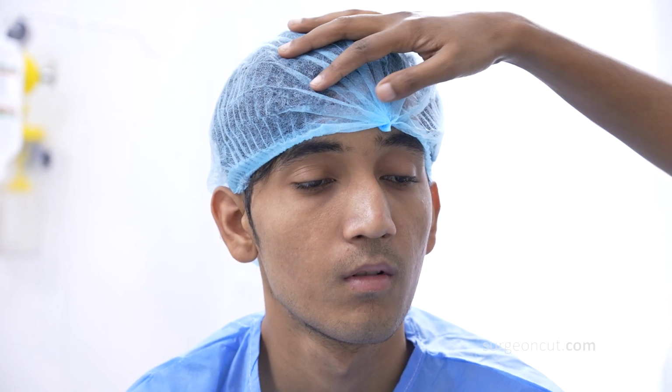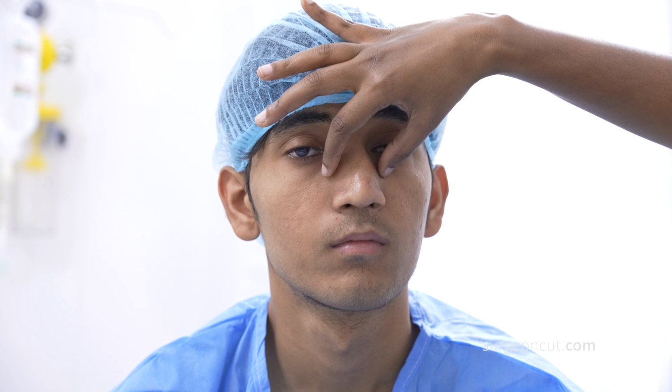Also, his radix is reasonably fine. We are going to narrow the dorsum a bit here. Apart from that, we are going to do a septoplasty also, so that his functional issue is solved. This entire procedure will take around 3 hours, and once he comes back to the ICU and then the ward, we will follow up every day with this patient to show you the post-operative outcome, what post-operative changes occur, is there any swelling, pain. We'll hear it right from the patient, so you get a better idea as to what all goes into a rhinoplasty. Thank you.